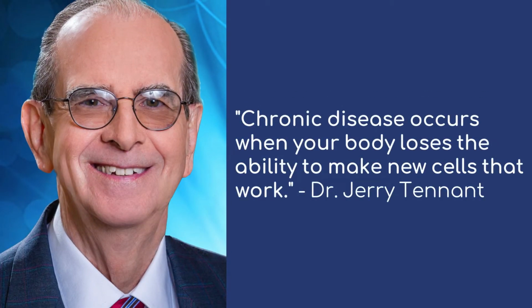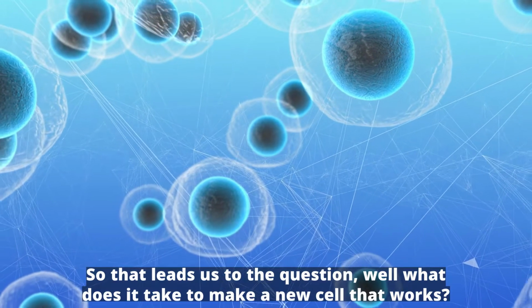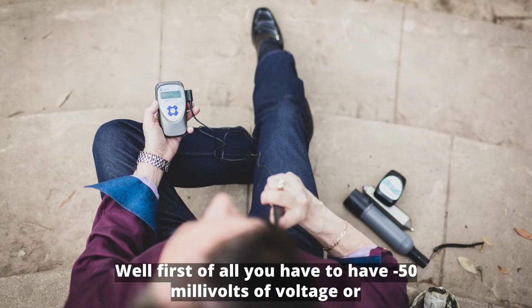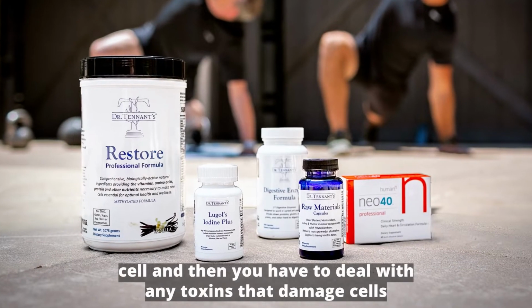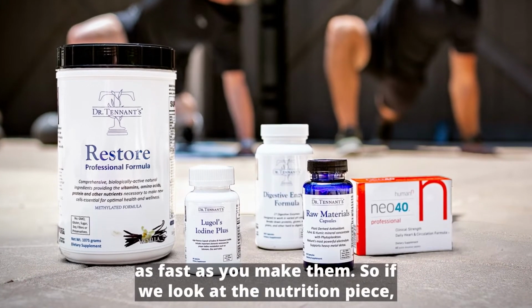Remember that chronic disease only occurs when you lose the ability to make new cells that work. So that leads us to the question, well, what's it take to make a new cell that works? Well, first of all, you have to have minus 50 millivolts of voltage or energy. You have to have all the materials it takes to make a cell, and then you have to deal with any toxins that damage cells as fast as you make them.